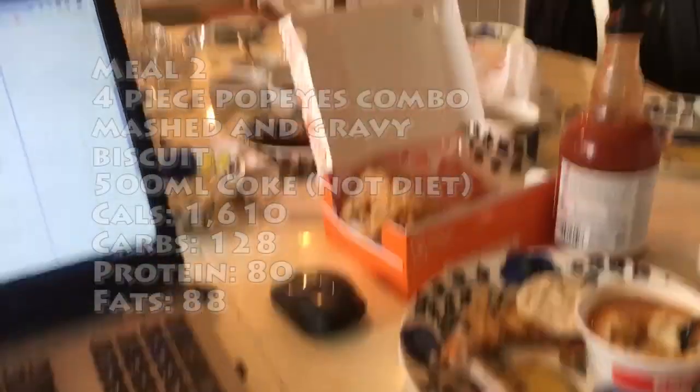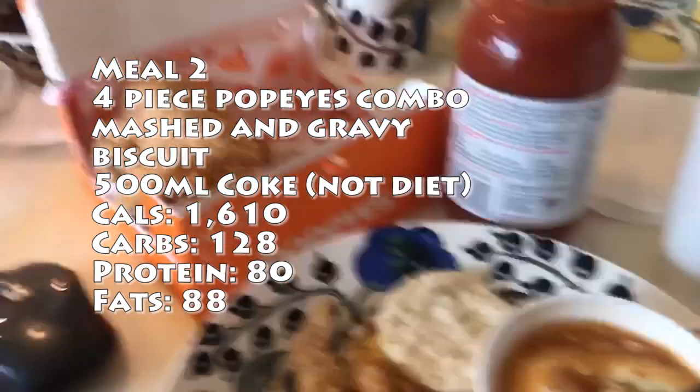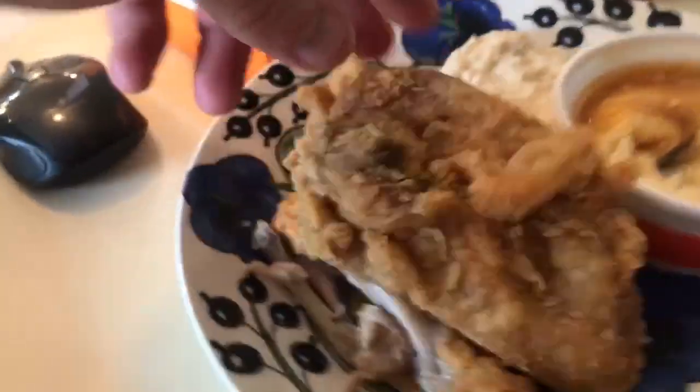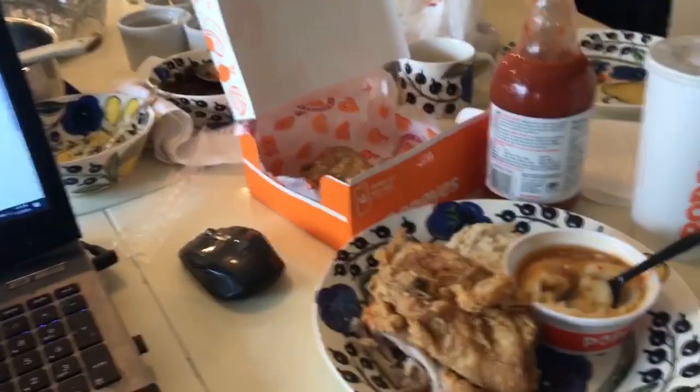And even though I said I was satiated, I decided to go to Popeyes today, treat myself. So I had the four-piece Popeyes combo, and I tell you, that biscuit, that's the weight gainer right there. That's 240 calories, and I can eat four of those, no problem.